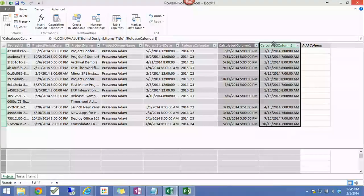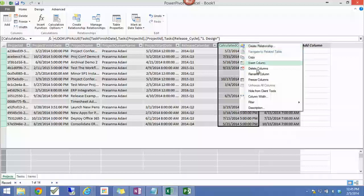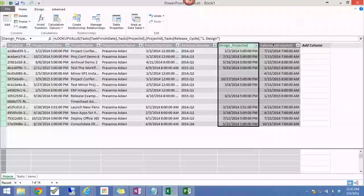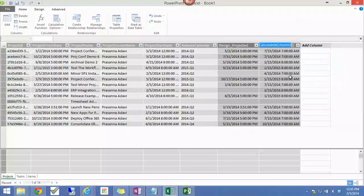I'm going to rename them: design projected. Okay, and then I'm going to rename this column. And at this point, this is all in Excel, so you should be pretty comfortable with all this stuff.